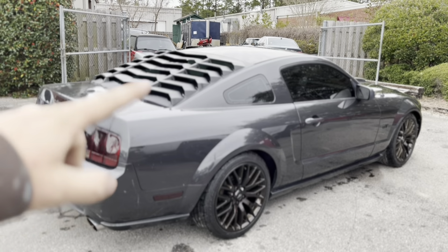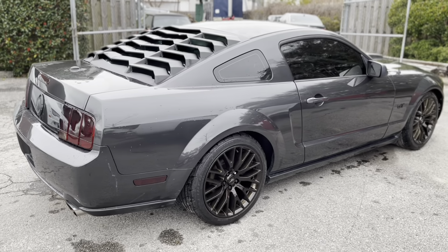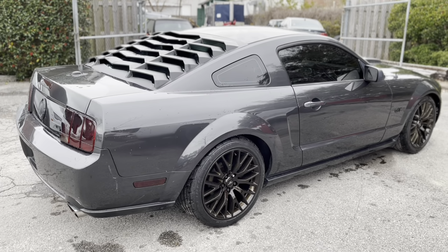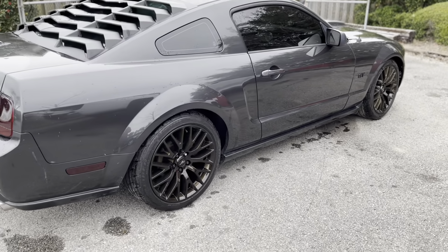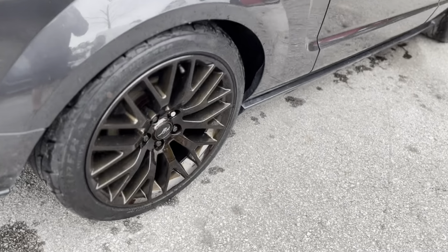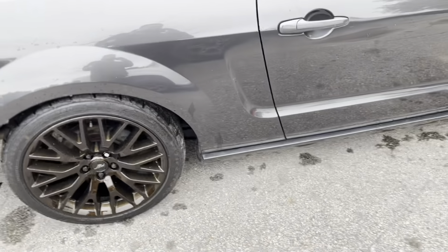But I'm actually digging the rear window and the spoiler delete. I think these cars definitely don't look good with a spoiler unless you do a big flat drag spoiler off the back of it, which would look absolutely amazing if you were actually racing it. The wheels turned out sick. Everything just turned out sick, man.